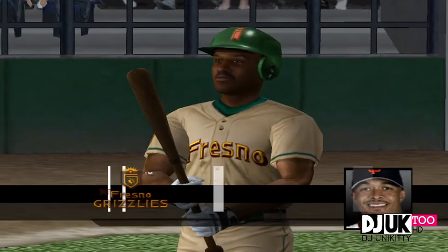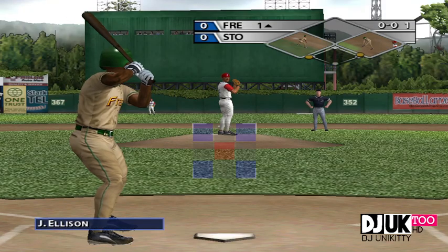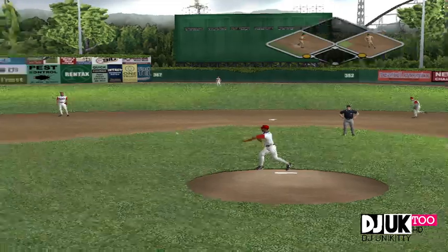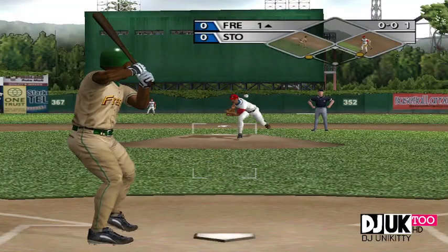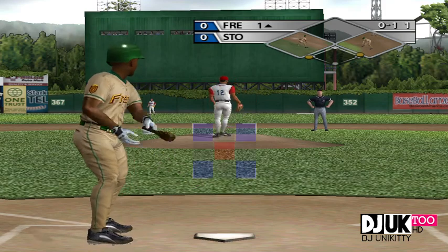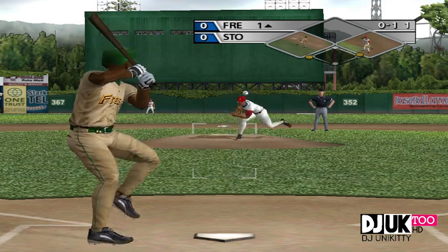Now at the plate, Ellison steps into the batter's box. Jason Ellison. This righty is no slouch in the batter's box. Makes a pickoff throw to third. This pitcher rings up K's with great frequency every time he toes the rubber.